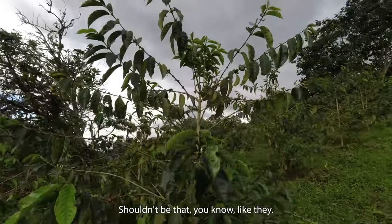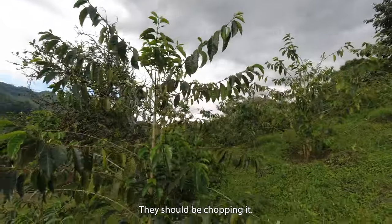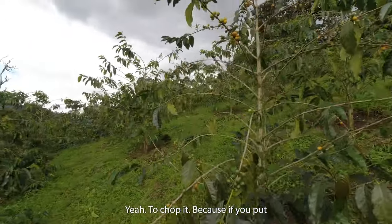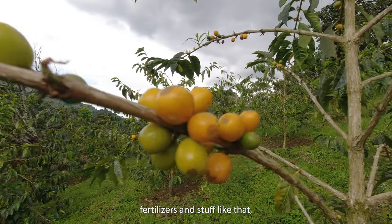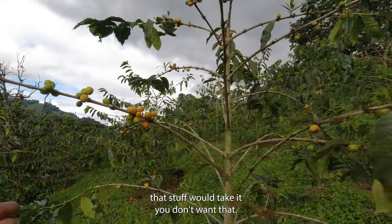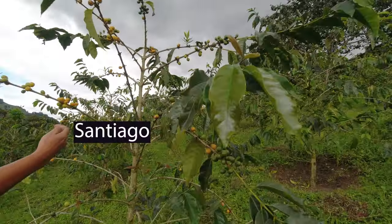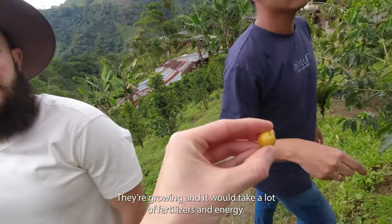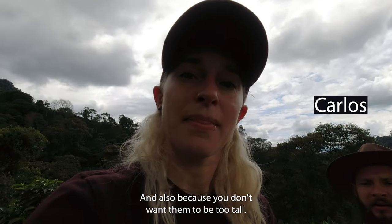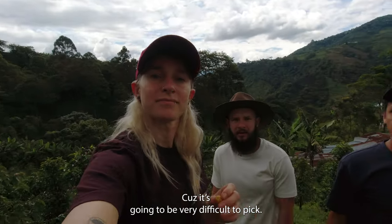But that shouldn't be there. They should be chopping it? They chop it, because if you put fertilizers and stuff like that, the growing tip will take it and you don't want that, right? You want the cherries growing, too. The growing tip will take a lot of fertilizer and energy. And also because you don't want them to be too tall. This is going to be very difficult to pick.